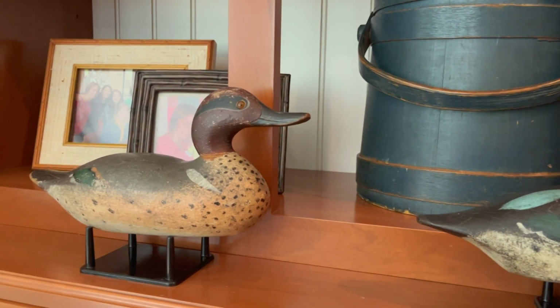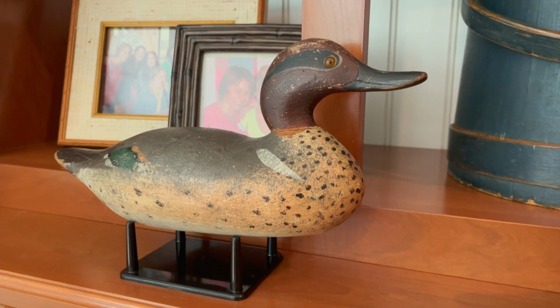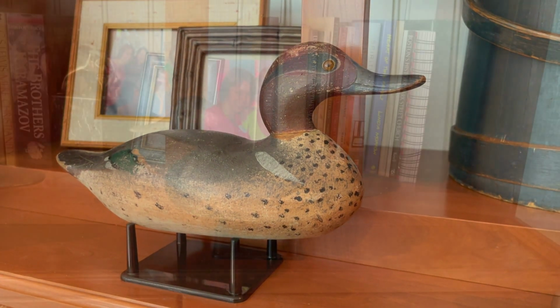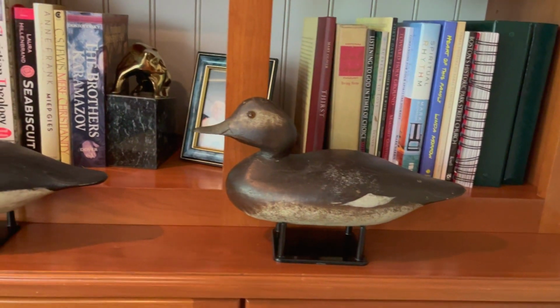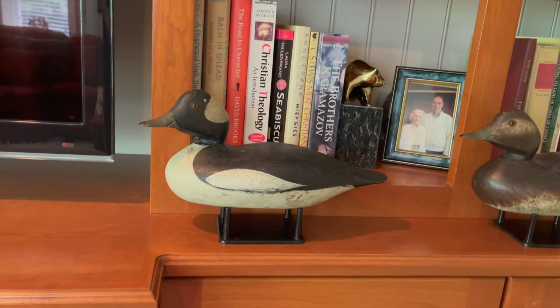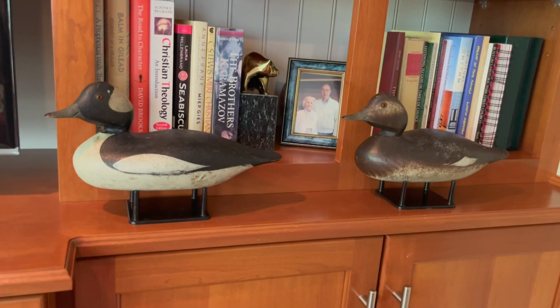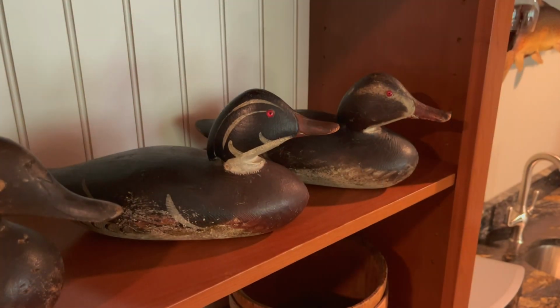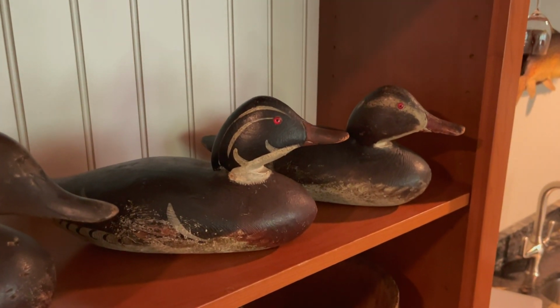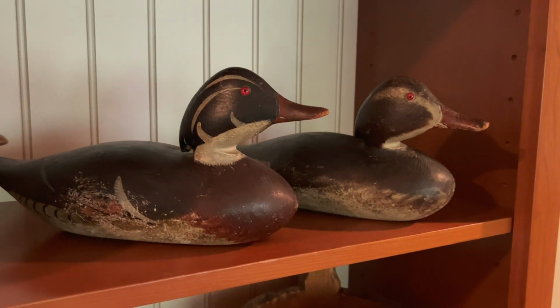The premier and the challenge are both beautiful. The factory made and the handmade are both beautiful. But I've had a preference for the handmade decoys because as a collector, I've always gravitated, whether it's decoys or other kinds of folk art, toward the earlier and more rare. Each handmade decoy is different, and they all have their own character.